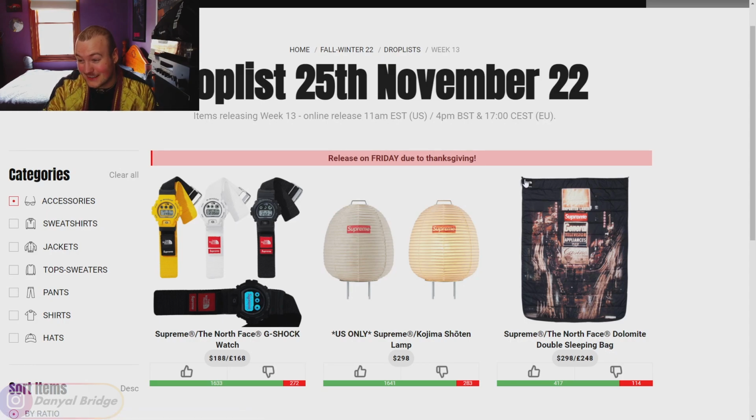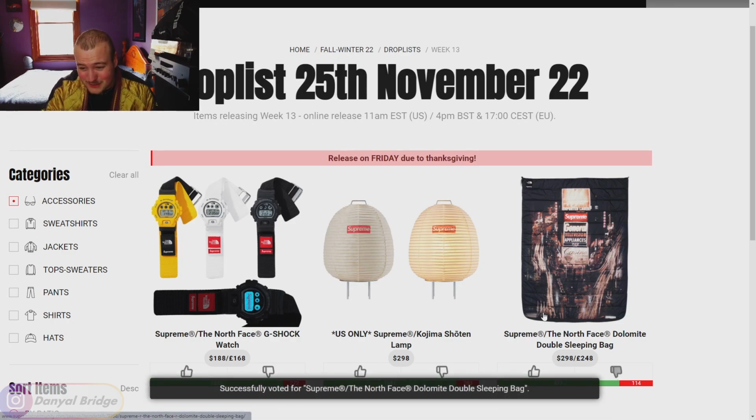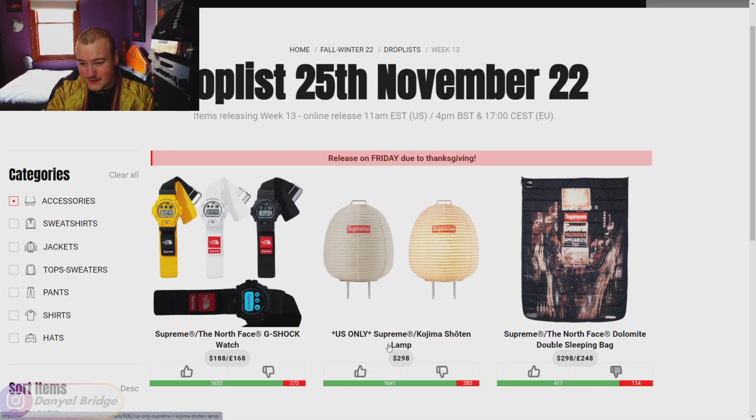Damn. Look, I love the graphic all over it. I actually think this would be kind of a fun thing to just hang up on the wall and just have the graphic do the talking. It's actually also practical because it is literally a sleeping bag, so you could sleep in it. Yeah, but I'm not paying $300 for that. Oh, speaking of $300, we have the Supreme Kojima Shoten lamp.